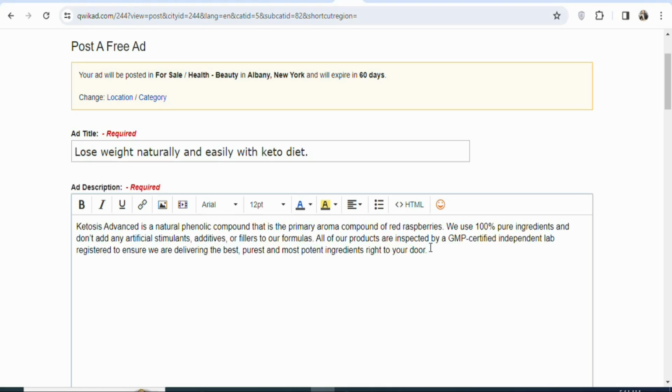So you are going to add a call to action here. Type something like "click here to learn more." Just type a call to action like this. Once you type your call to action, the next step is that you're going to insert your affiliate link.